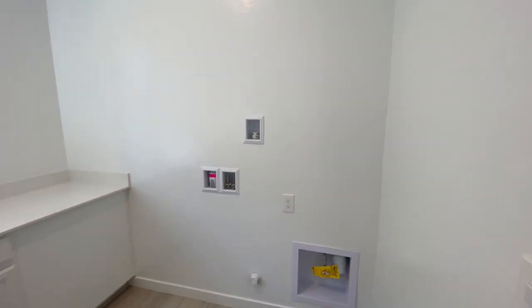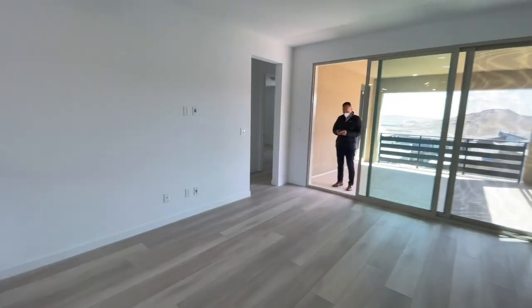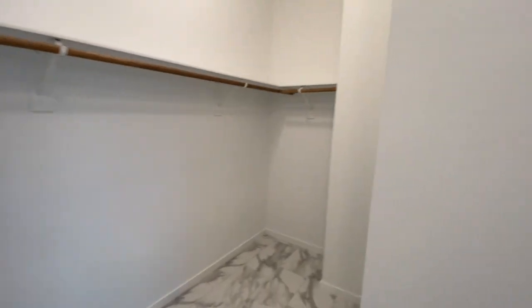The only thing this one doesn't come with is a washer and dryer, but hey, a refrigerator's nice because those things are not cheap. Here's the master. Oh, wow. It's a big closet.